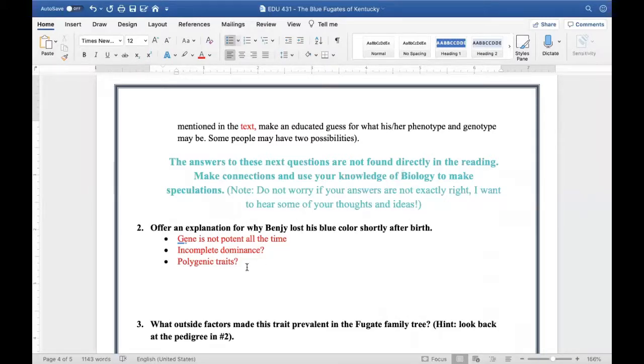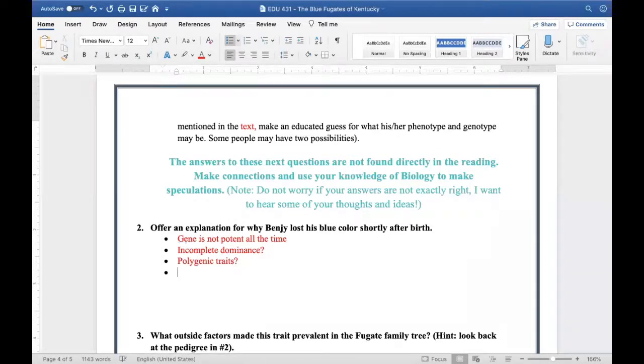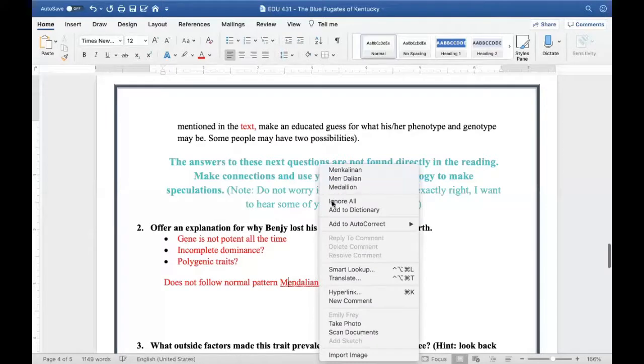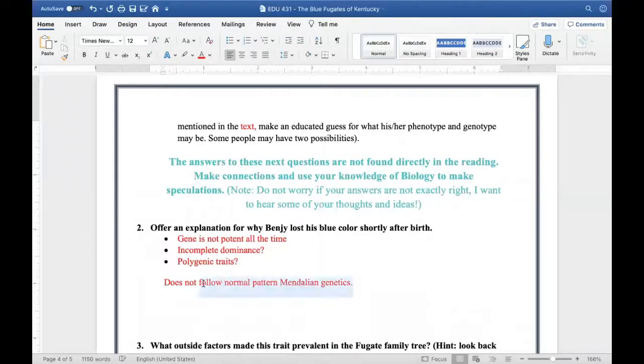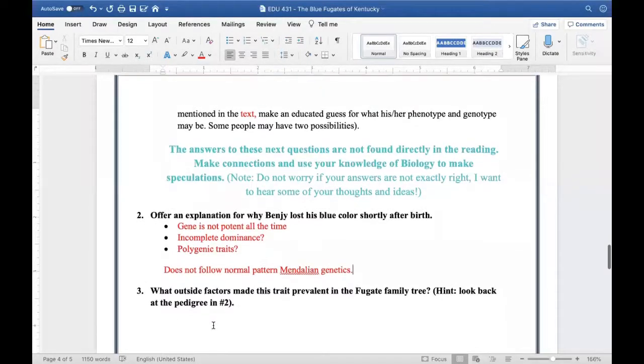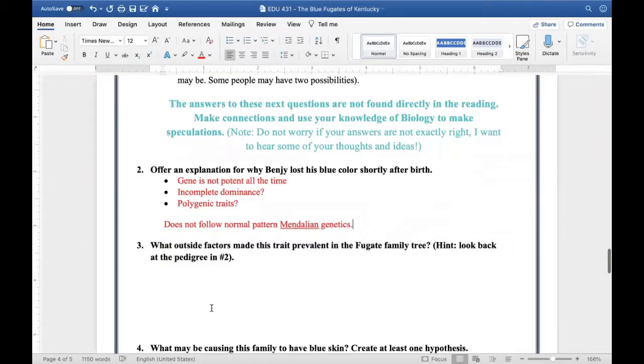Okay, so for now, for this question, we're just going to say that an answer we for sure know is that it does not follow normal patterns of Mendelian genetics. What we mean by that is we don't know if it's actually completely dominant or completely recessive. Does anyone have any questions on that? Okay. Moving on then to number 3.